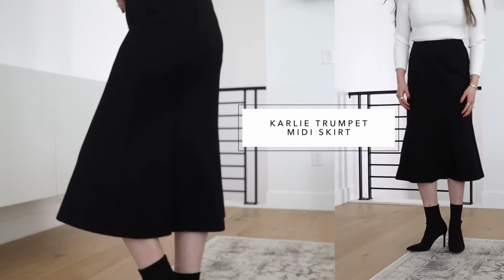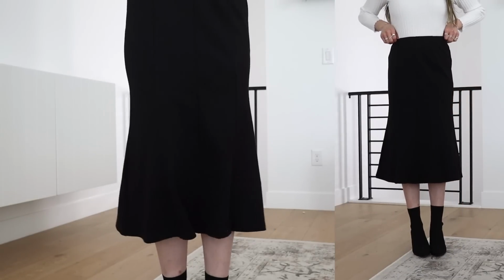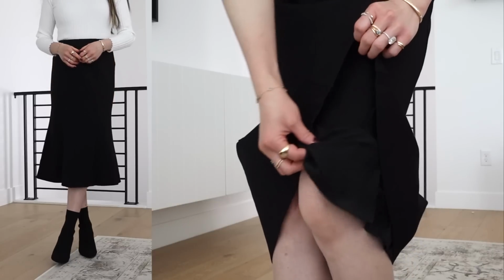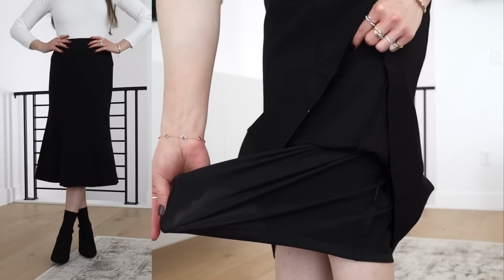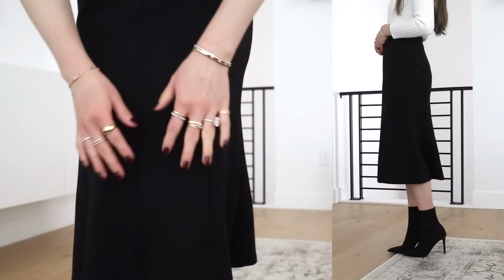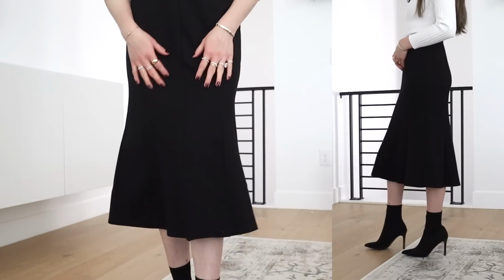Next is the Carly Trumpet midi skirt. I love this skirt on so many levels. It has this beautiful kind of mermaid flared trumpet shape. It has a lot of movement at the bottom, but the top kind of feels like a very professional pencil skirt. This is also an incredibly thick skirt that's lined so well, and it just provides a lot of nice organic fluidity and structure all in one. A really unique staple to add to the repertoire.